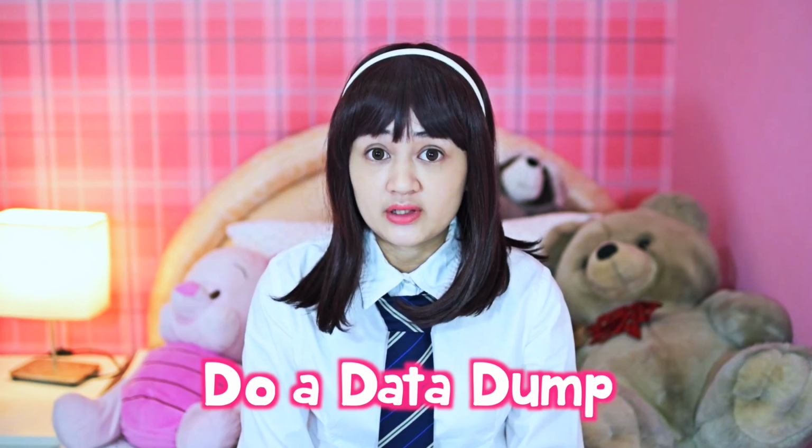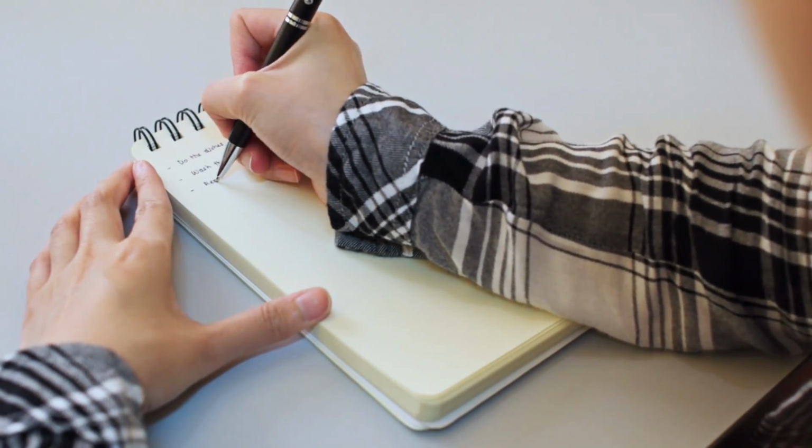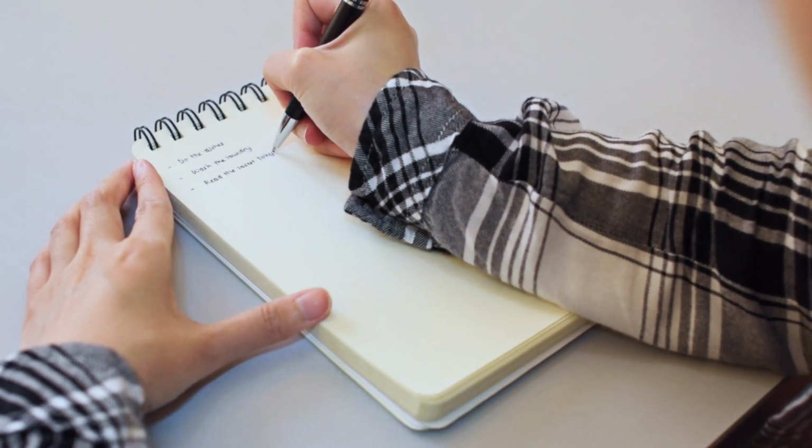Do the data dump. Storing every task and thought you have inside your head and overthinking things will get you overwhelmed and eventually cause you to procrastinate. In order to prevent that, you should spend around 10 to 15 minutes writing down the things you have in your mind or the things that you possibly need to do on a piece of paper. We do this to free up our brain.